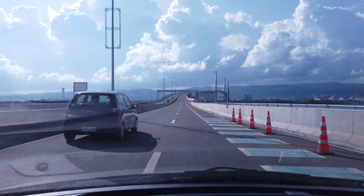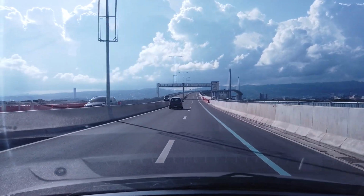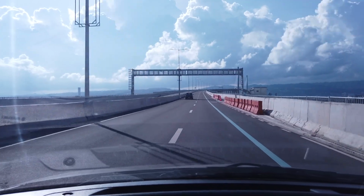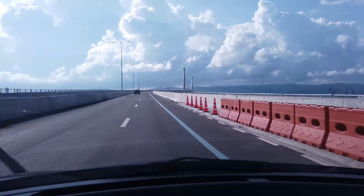A lot of them have been destroyed during the storm last December, though. Some have been repaired, but a lot also have not been repaired, just left to rot.